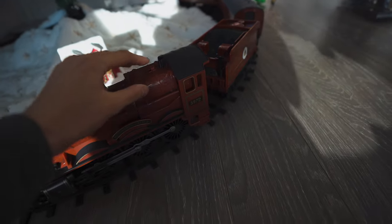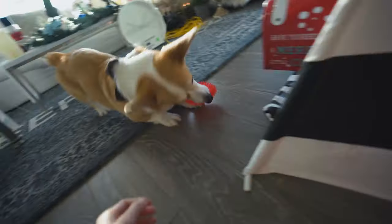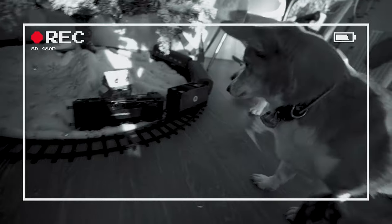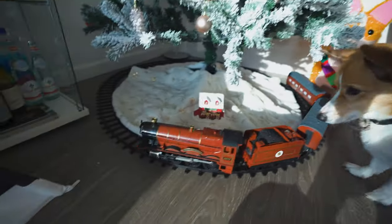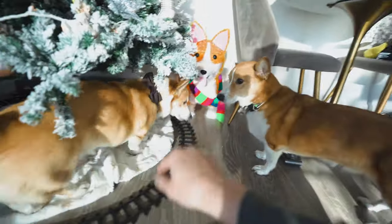Okay, so I'm gonna turn on the train set. This is how you turn it on. Oh God, Steve's like... That fell on me. Can I have it? Hey, don't hit it. Don't hit it. Oh, Steve! No! He gets on the track now. Oh, no. It went backwards. Don't hit it. Steve, come here. Shiro, get out of there.